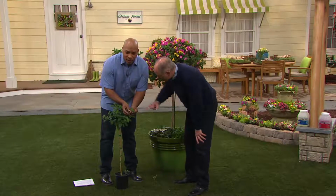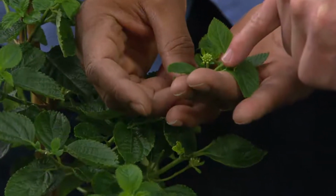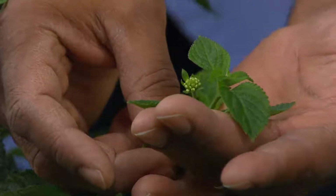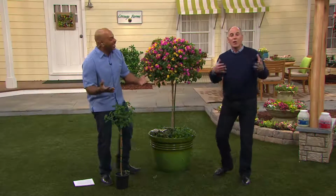You see that, Dan? Oh, you've got little buds already. We got buds, so it's going to show up. And this is exactly how mine showed up last year, with buds already on it. So even before it reaches its full height, it's blooming. It's ready. These plants are like we are. We are so ready for spring.